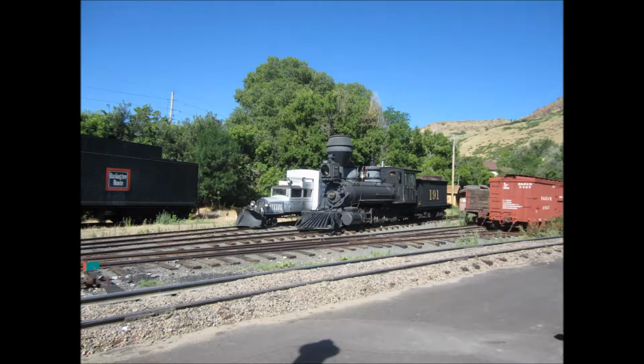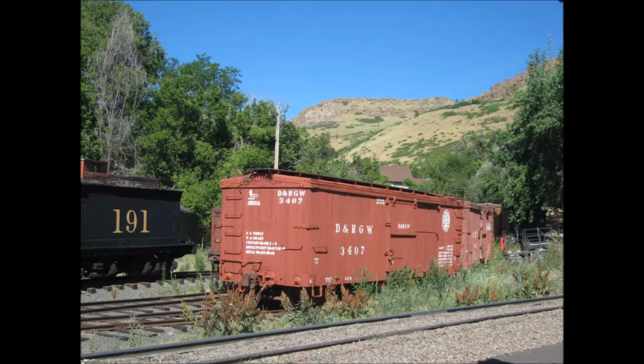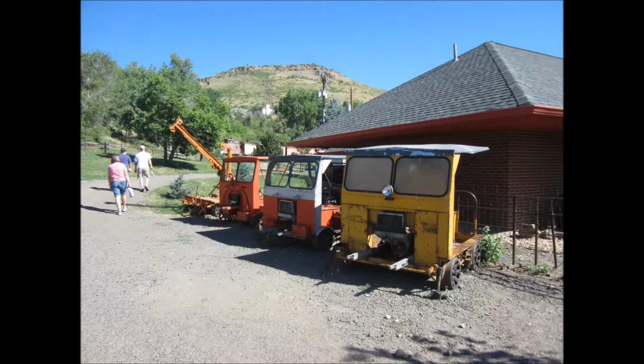Here we see Galloping Goose number 2, a 1931 Buick, and Denver, Leadville, and Gunnison number 191. Number 191 was built in 1880 by Baldwin and is the oldest surviving steam locomotive in Colorado. On the next narrow gauge siding is Rio Grande 3407, which is still lettered for the Georgetown Loop Railroad.